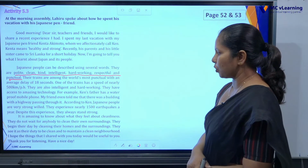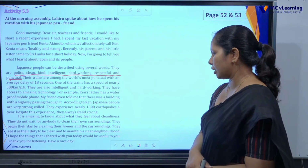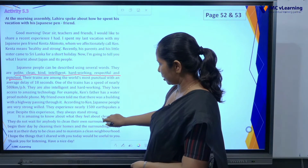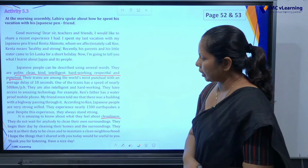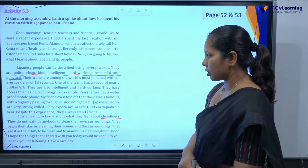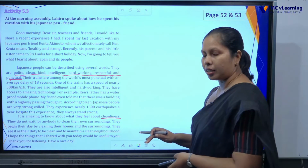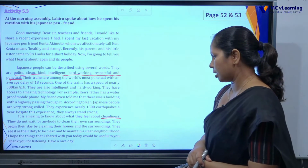It is amazing to know about what they feel about cleanliness. They do not wait for anybody to clean their own surroundings. Now here they are speaking, or Lahiru is explaining about the cleanliness of the people in Japan. They begin their day by cleaning their homes and the surroundings. They see it as their duty to be clean and to maintain a clean neighborhood. So the Japanese believe that it's their duty to clean or maintain the cleanliness in the neighborhood.